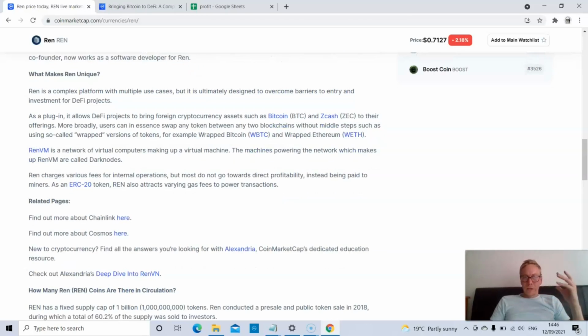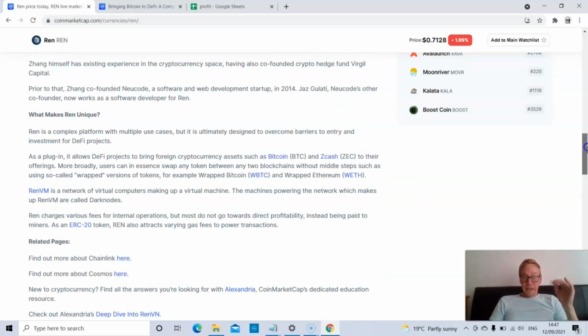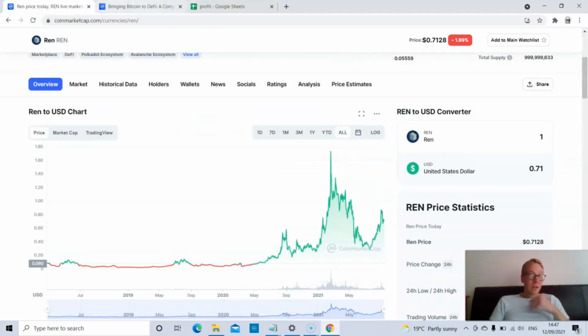Now, what they've also got is Ren VM, which is just a network of virtual computers that set up a virtual machine. The machines powering the network, which make up Ren VM, are called dark nodes. And Ren charges fees for internal operations, but most do not go towards direct profitability. Instead, they're paid to miners. When it's an ERC20 token, Ren obviously also attracts varying gas fees to power transactions. Gas fees being a bit of a nightmare at the moment.